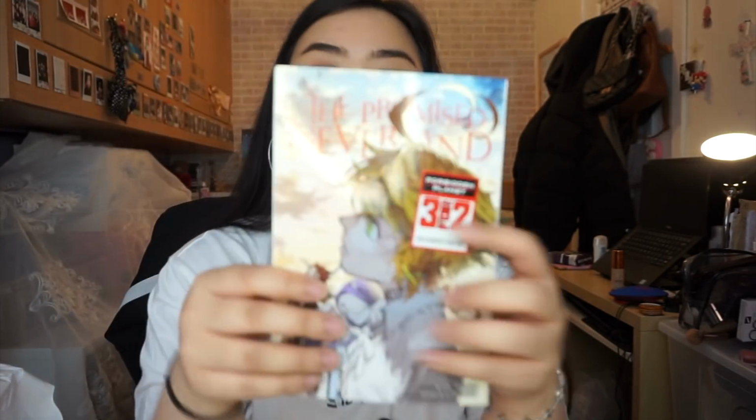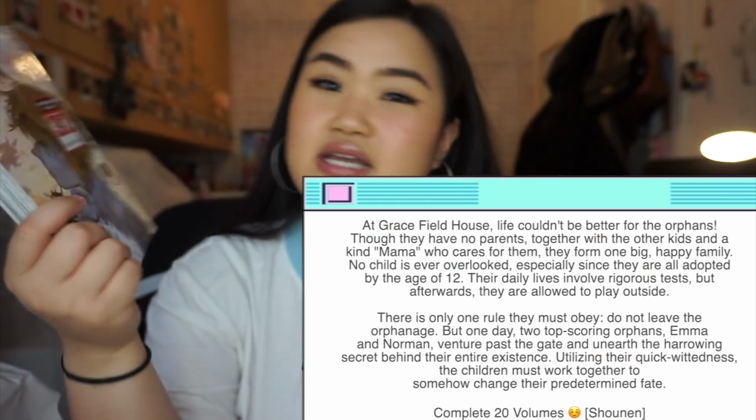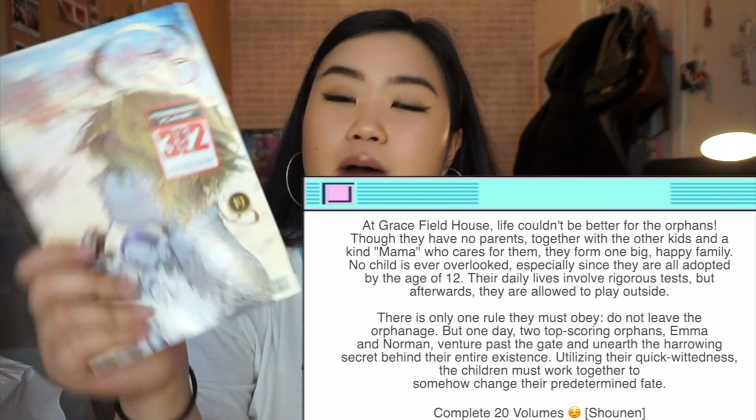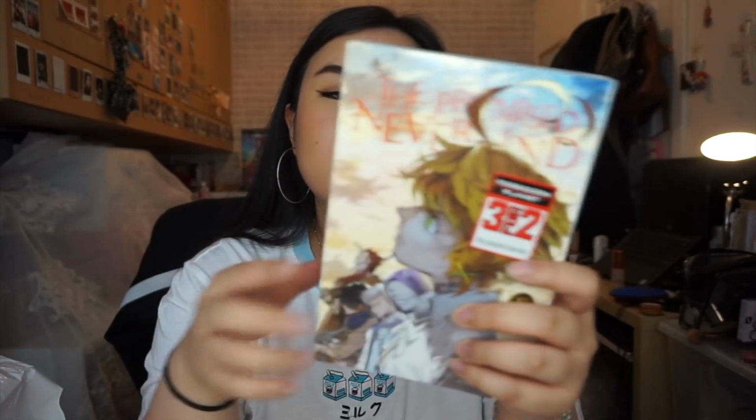So the next series I got from Forbidden Planet is the recent volume that came out, and that is volume 19 of The Promised Neverland. This is another series that is completed. I'm not too sure when volume 20 is coming out, but you can read the whole series on the Shonen Jump app, which I did, as back then when I was collecting this series I only had up to volume 13, and I just couldn't wait every month for the new releases to pick up the rest of the volumes. So I read the rest on the Shonen Jump app, and it is definitely a lot more money friendly, you know, reading on the app.